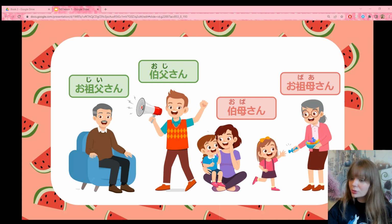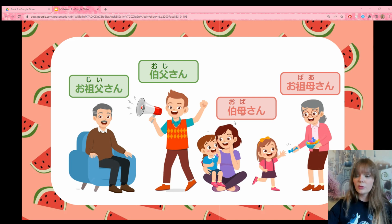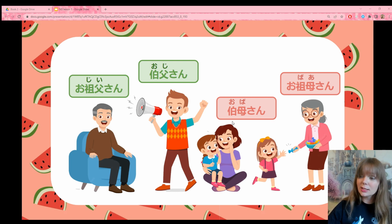But you don't want to call a man an uncle. You don't want to call him an old man, an おじいさん, right? He might be offended if you call him an おじいさん. Same thing for aunt and grandma. おばさん is an aunt and おばあさん is a grandma.